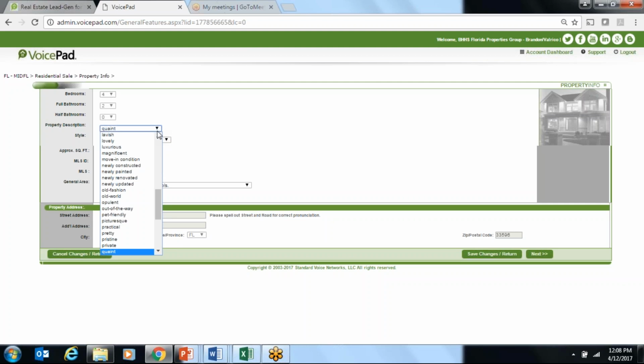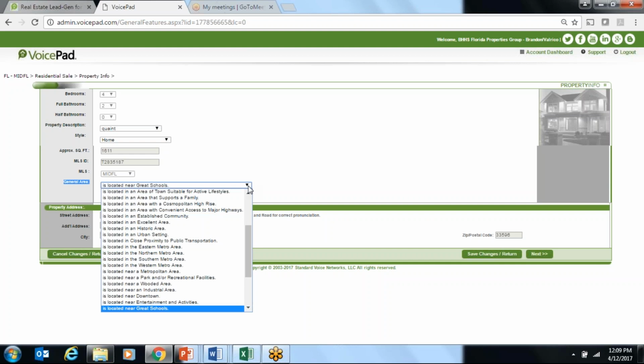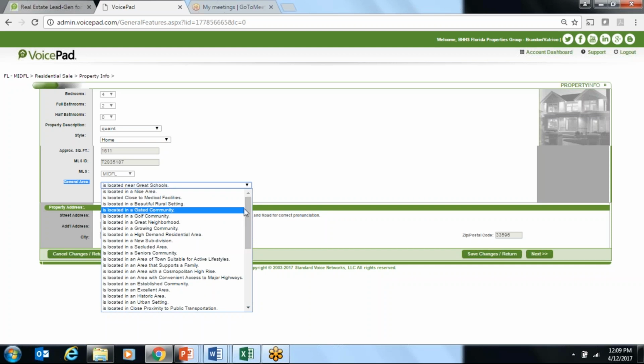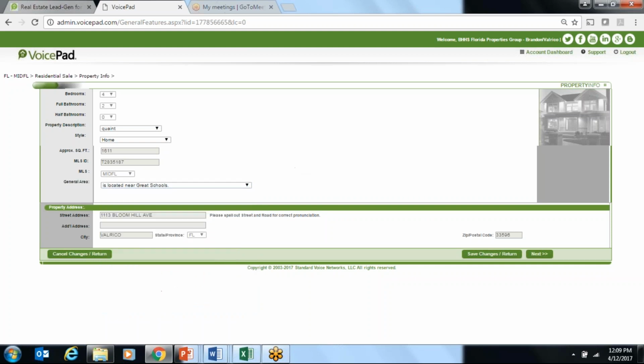When Voicepad reads the narration to anyone who calls in off of our sign, they will say, this 4-bedroom, 2-bath, quaint home is located near great schools. So you can edit that initial presentation and the adjective, as well as in the general area here where it says is located near great schools. That is also an area that you can click this drop down, and you can change what it's saying. So you can say it's located near a wooded area, it's located near the beach, is in a historic area, in a beautiful rural setting, is in a gated community, is located on a cul-de-sac. So you can change that up. That way, you give that little bit of extra information to our customers when they're calling in off of your yard sign and listening to the narration.